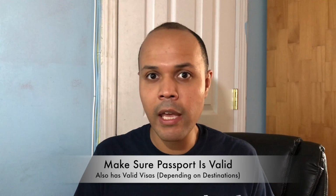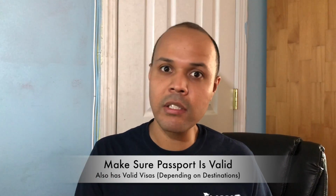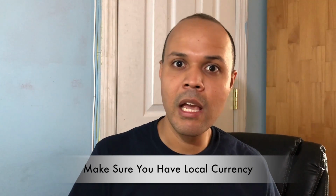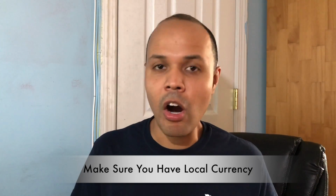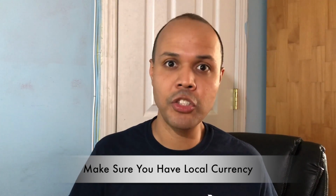While having a passport, make sure it is okay, that it's not expired, and that it has the necessary visas to enter the particular country you are traveling to. Also, while traveling overseas, you need to exchange some money before you enter the country of your destination. There are ATMs, you could take out money from the ATM machine, or you could exchange it.